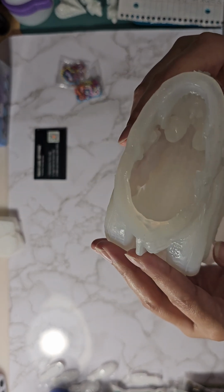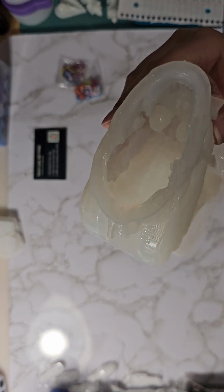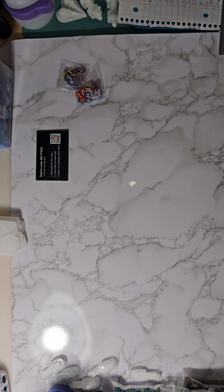And I have silicone pieces coming off on my hand and they're stuck. Sorry. I get sidetracked easily. But yeah, this one is going to be fun to do.